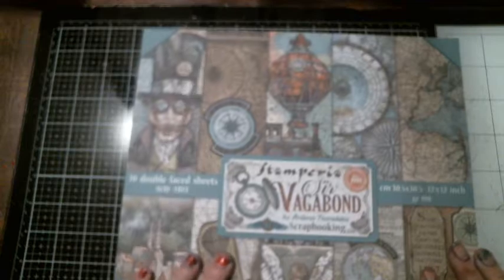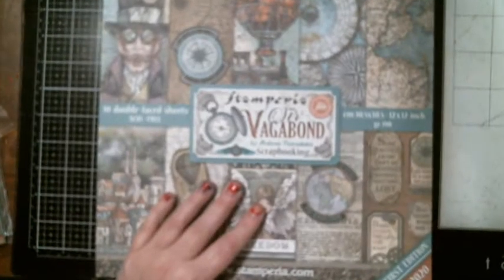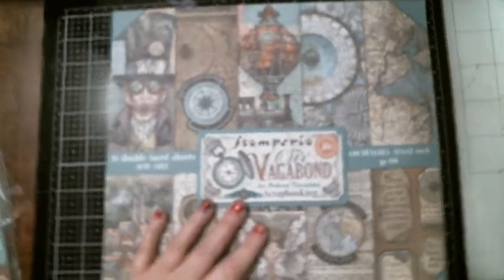Sir Vagabond. Can you guys see it? There we go. I don't know, I screwed up my camera the other night. I feel like I screwed it up. It just seems off to me. You guys let me know in the comments if my camera looks different to you. There we go.